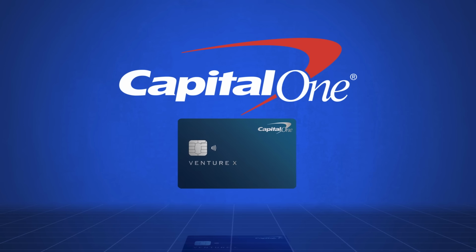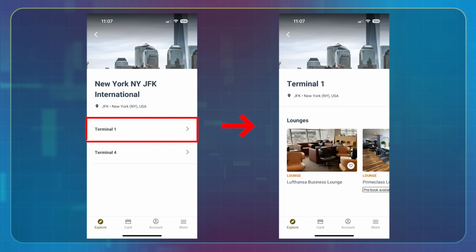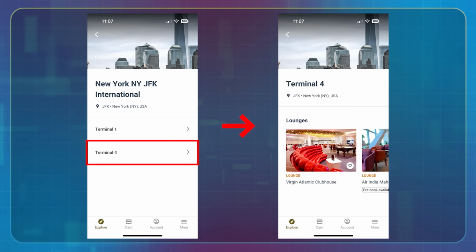As we turn our attention now to Capital One, this is where I think some of you might be a little bit surprised or disappointed. With the Capital One Venture X, you're only going to even see 2 terminal locations at JFK for now. Terminal 1, which shows you the lounges that we saw all the way up until this point throughout the video. And then in Terminal 4, we only see lounges here. No retail offers, no spas, no other retail locations, and no restaurants. This is a lounge-only card.